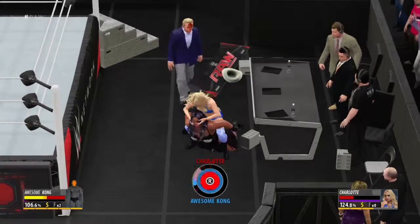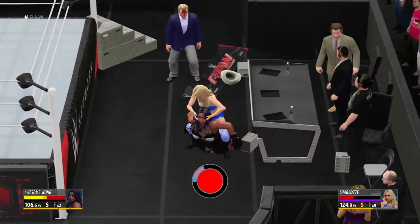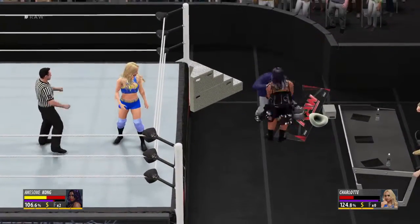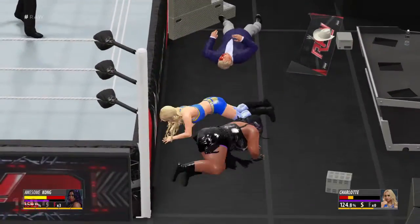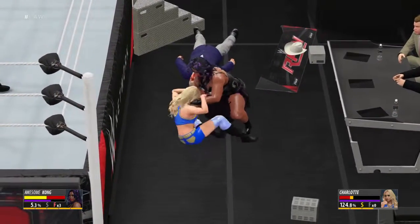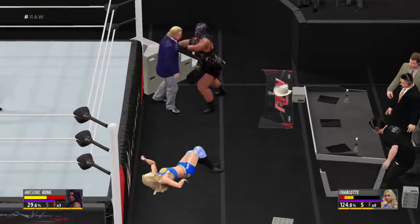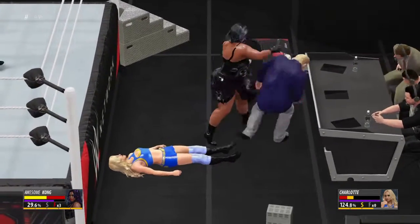Camel clutch locked in, wrenching on the neck and lower back. Really going to work here, just wrenching that thing. With authority, right on the small of the back. Well, we're on the move here. Choke slam! Oh, once you get out of the ring, anything can happen. You've got exposed steel, concrete, the barricades, and all of it can be used to cause massive damage.